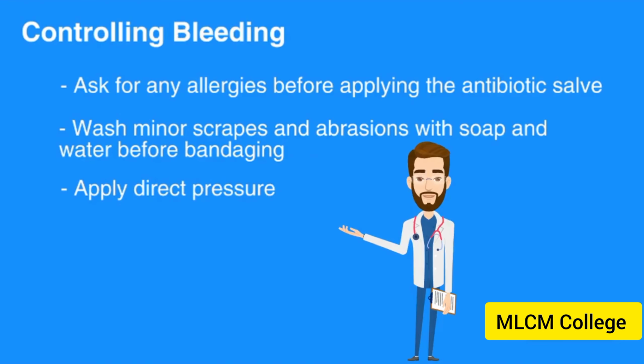Controlling bleeding. Very small wounds such as scrapes can heal more rapidly by using an antibiotic salve. Ask for any allergies before applying antibiotic salve. Wash minor scrapes and abrasions with soap and water before bandaging.